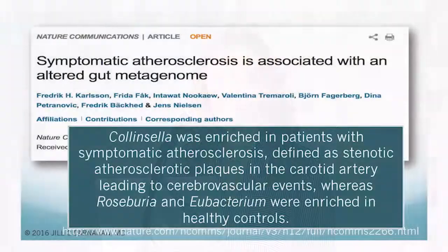This is that Collinsella, enriched in patients with systemic atherosclerosis, defined as stenotic atherosclerotic plaques in the carotid artery, leading to cerebrovascular events. Whereas these other two good guys, Roseburia and Eubacterium, were enriched in healthy controls. Now the difficulty is, at least at this point, we don't yet have strain-specific species of all of these things where we can give them to the patients. So I can't go out and buy a Roseburia probiotic, right? I think the key is, though, to understand how food and prebiotics and fermented foods and probiotics can modulate the gut. And that's where we get a clinical application.